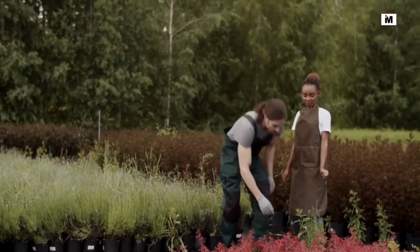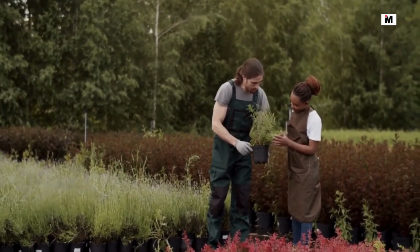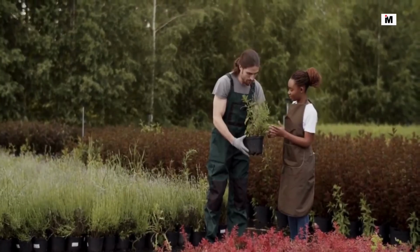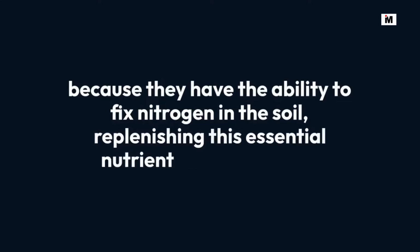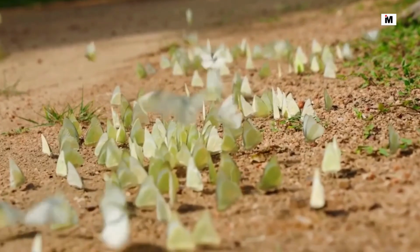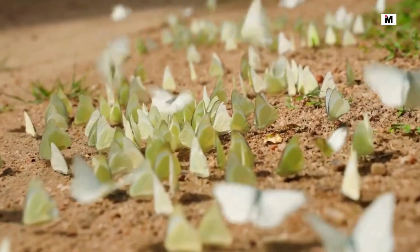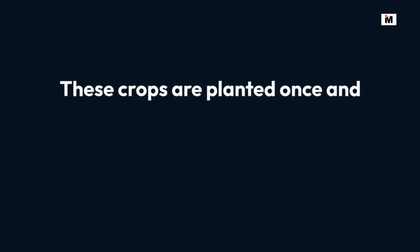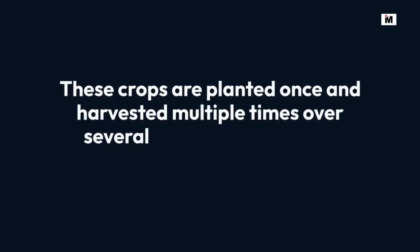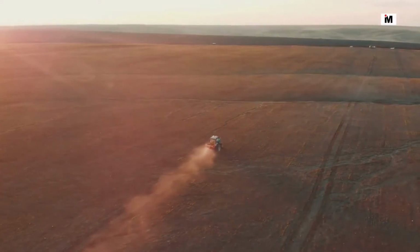structure. Legume-based rotation. Legumes, such as peas, beans, and lentils, are often included in crop rotation because they have the ability to fix nitrogen in the soil, replenishing this essential nutrient for other crops. Perennial crop rotation. Sometimes, perennial crops like alfalfa or clover are used in rotation. These crops are planted once and harvested multiple times over several years, offering more stability and long-term soil benefits.